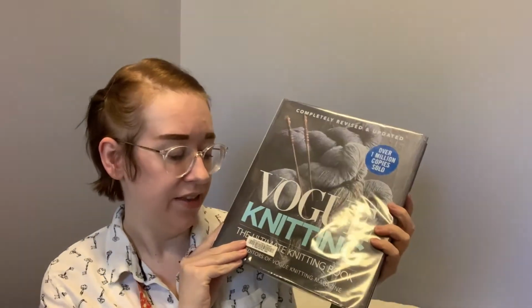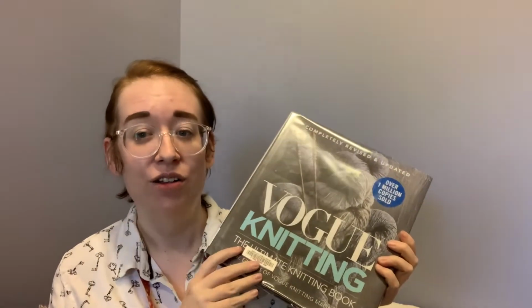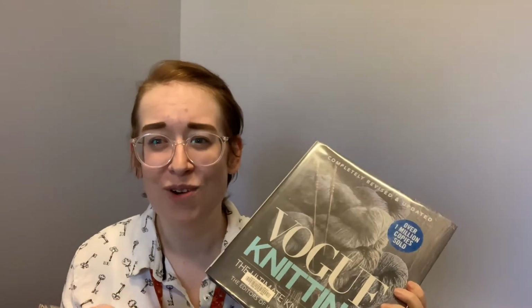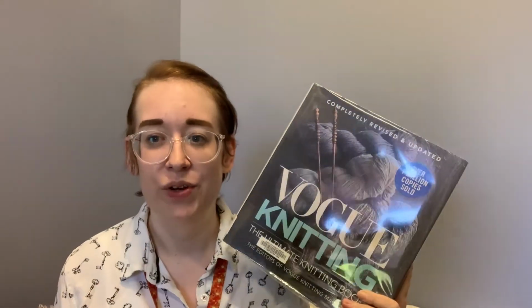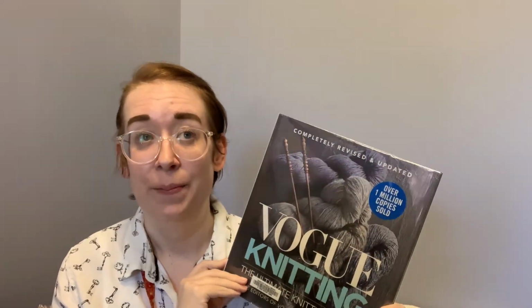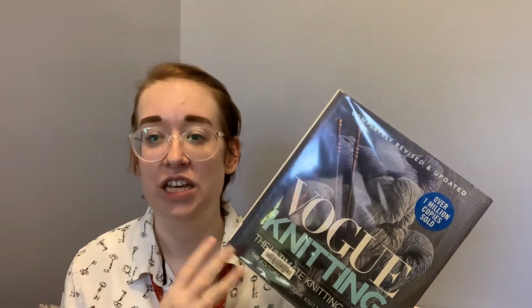So the first recommendation I have is Vogue Knitting, the Ultimate Knitting Book. This is a fantastic reference guide. It has all of your basic stitches in it, how to increase, how to decrease, what seems like 1,000 different ways to cast on and cast off, and why you might want to use each different cast on and cast off version. It has how to design some very basic patterns, so it looks at your basic shawl shapes, how you would go about designing those, and then how you might go about tweaking those designs to fit your personal taste. It's just all around a great book for general information on how to be a good knitter.